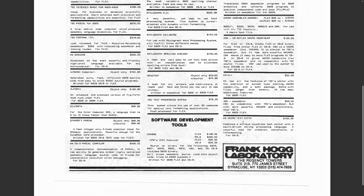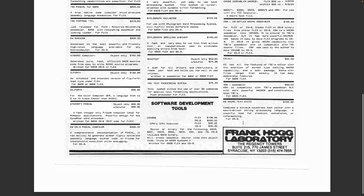We'll have to go through some of the software and see what actually works on the color computer and what doesn't. But this gives you an idea of what things were like. Remember, this is October 1982. OS9 Level 1 wasn't released for the color computer until 1983, at least Tandy and Microware's official version of it.